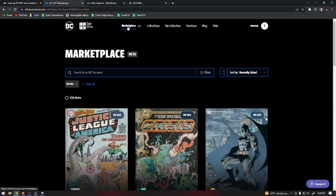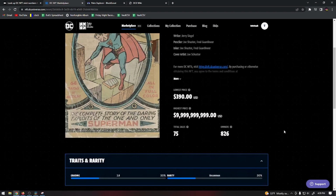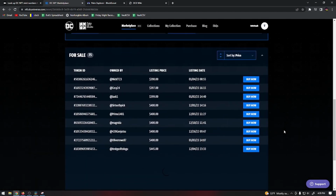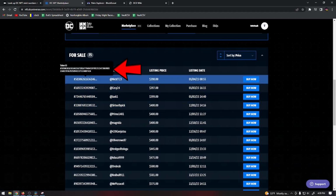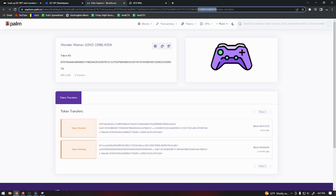And in this case, it's going to be this Superman right here. So let's say I want to buy one of them off the floor, but I want to find a good serial number before I do, or a good token ID. I would go to the top one, copy this token ID number right here, and then go back to that Palm Explorer page that we just opened up. Replace this last number here with that token ID. And now you're going to have to change the instance here for Superman number 1, that comic.